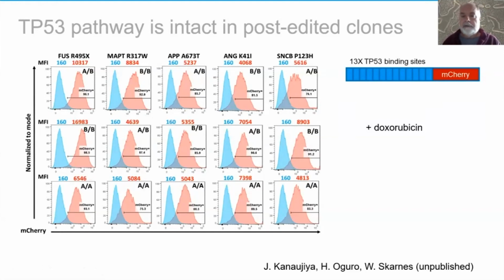So all of these results together show us that our optimal conditions for editing clones is having very little or minimal effect on the genome.